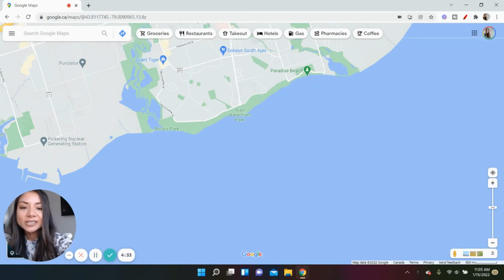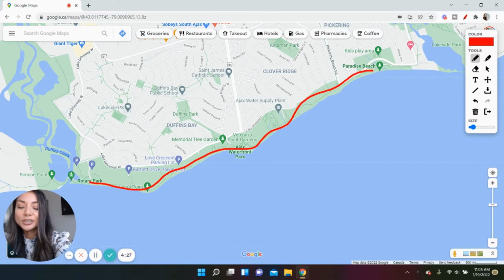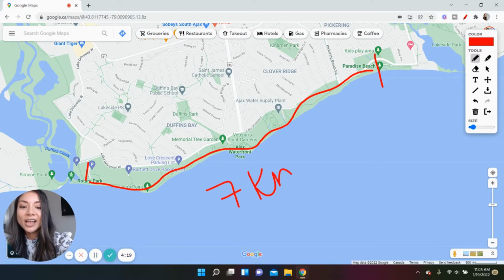Now, Ajax's Waterfront Trail is actually part of the Waterfront Trail, the one that stretches all the way from Hamilton to Belleville. Now, Ajax's part of that is 7 kilometers, and they're actually the only community, or the first community, to have their entire waterfront trail beginning to end off-road. Now, so that's really interesting.